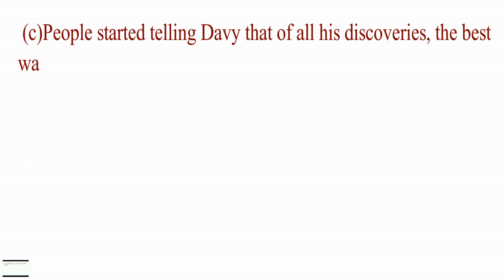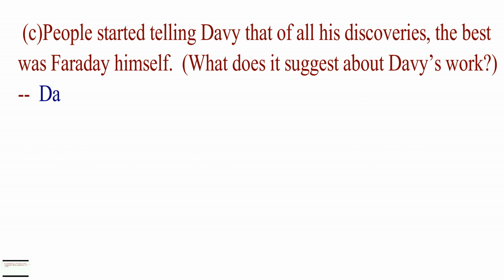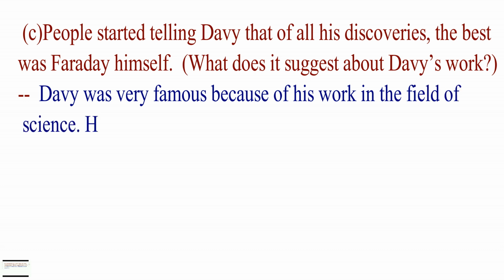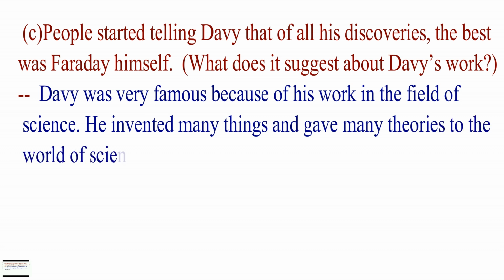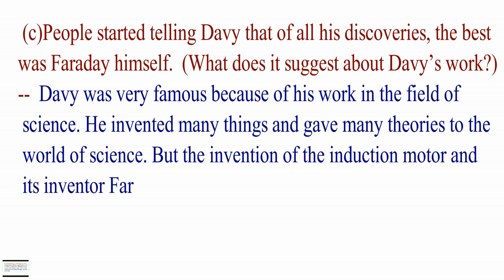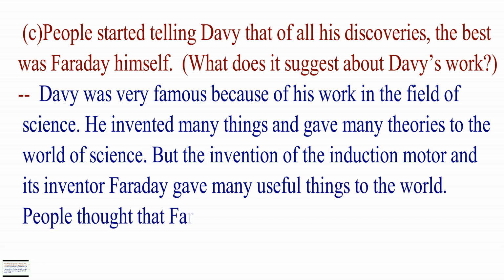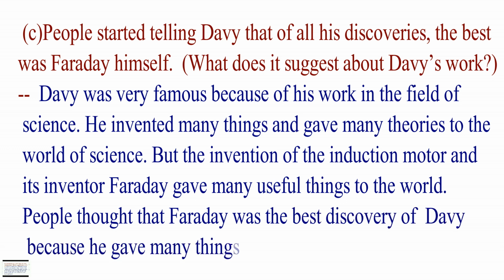People started telling Davy that of all his discoveries, the best was Faraday himself. What does it suggest about Davy's work? Davy was very famous because of his work in the field of science. He invented many things and gave many theories to the world of science. But the invention of the induction motor and its inventor, that is Faraday, gave many useful things to the world. So people thought that Faraday was the best discovery of Davy because he gave many things to the world.